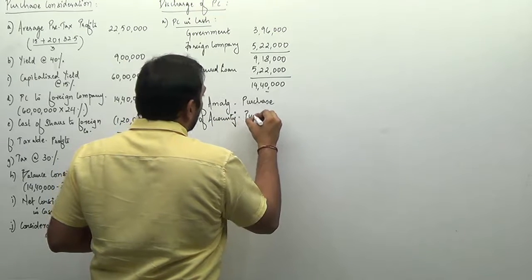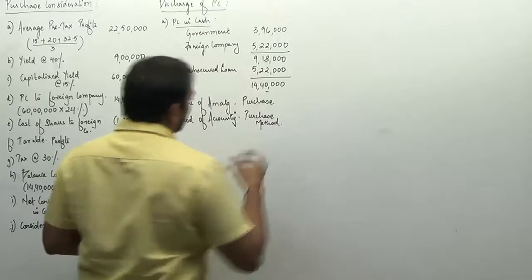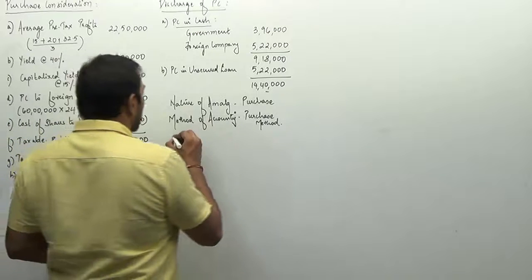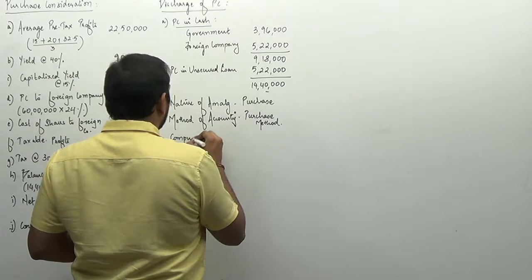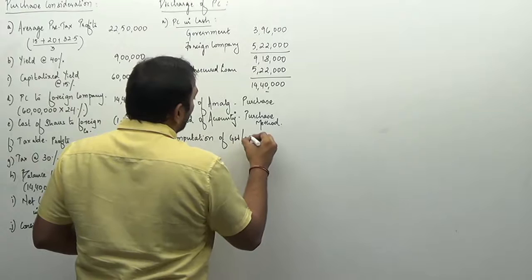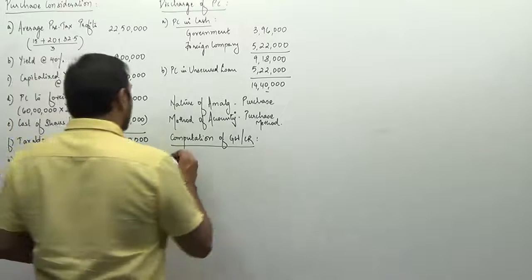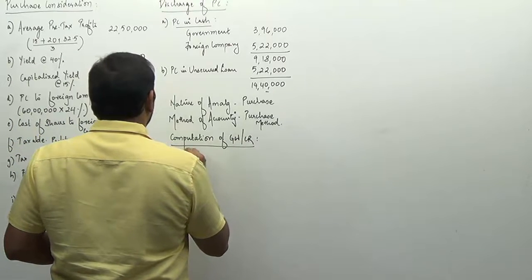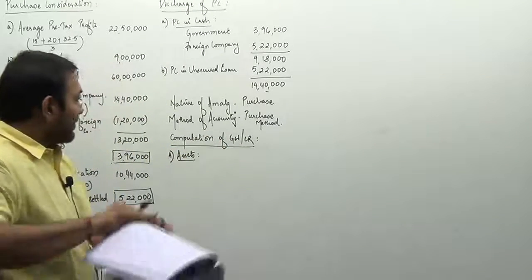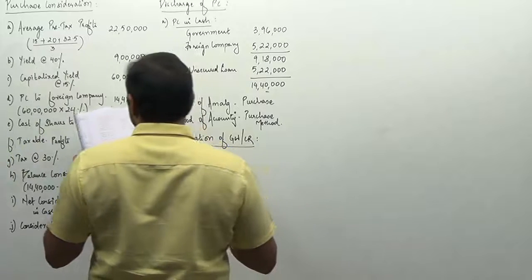Method of accounting: purchase method. Once we find a purchase method, we have to go for computation of goodwill or capital reserve. To get goodwill or capital reserve, we have to compare PC with the net assets taken over. Start with net assets taken over. Start with your assets. Fixed assets should be written down by 5%. So check your asset side of X Limited.